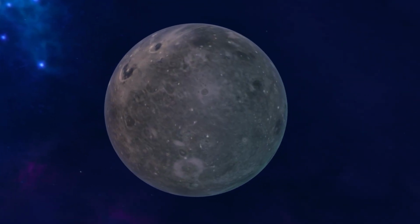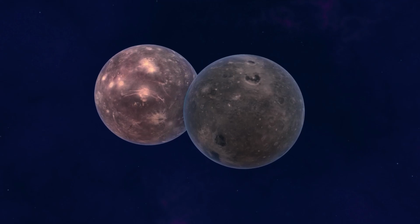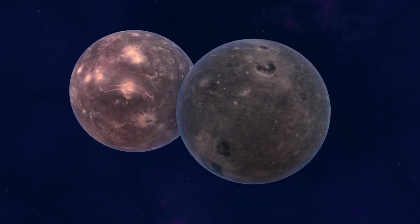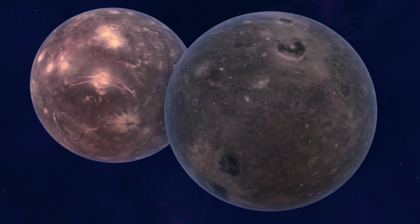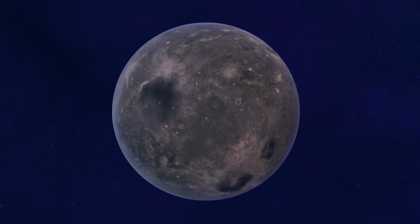Oberon is the next biggest moon of Uranus, named after the fairy king in Shakespeare's play. It's almost the same size as Titania, and also has a half ice, half rock composition. But Oberon's surface is way more cratered than the other Uranian moons.